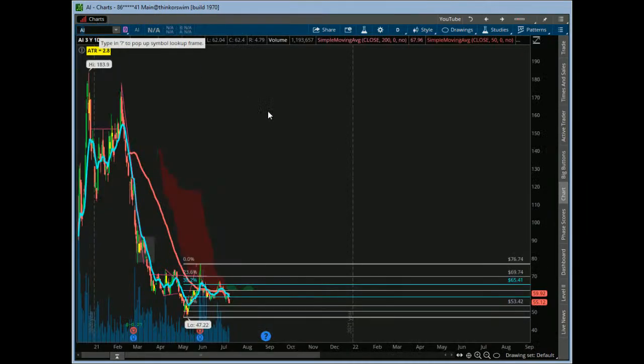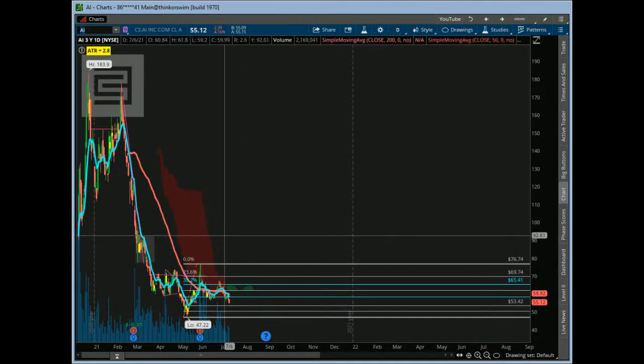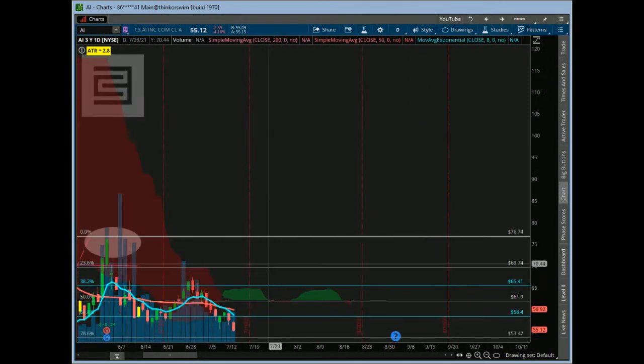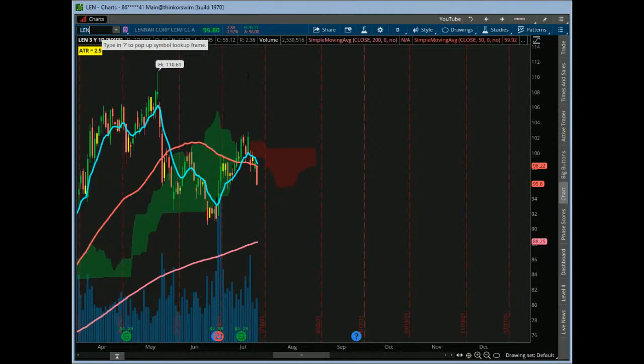AI. This has been kind of a hot name here too recently, right? So you can kind of see here, this last little mini top right here was met with a lot of volume. This little turning point right here was met with a big chunk of volume, and now we're below the 80 MA on this one and closed below a couple of pivots. So this one does look like it might have some more downside in it, but again, it didn't have much volume today.